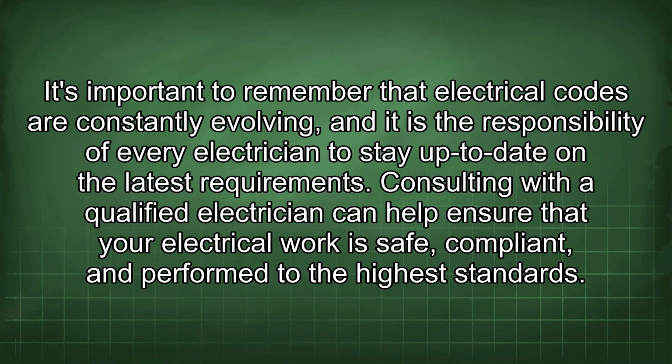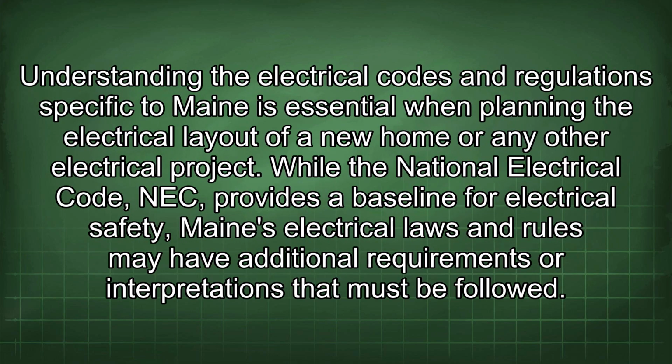It's important to remember that electrical codes are constantly evolving, and it is the responsibility of every electrician to stay up to date on the latest requirements. Consulting with a qualified electrician can help ensure that your electrical work is safe, compliant, and performed to the highest standards. Understanding the electrical codes and regulations specific to Maine is essential when planning the electrical layout of a new home or any other electrical project.